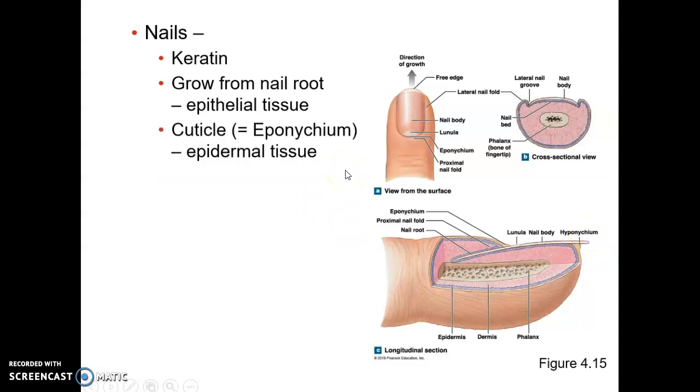So the cuticle, or eponychium, is also epidermal in tissue, and that's right here. That's the part that can crack somewhat, or you go to the salon and they'll trim it, or you can maybe just chew it off. Not a good idea. The lunula is that kind of white semicircle at the base of the nail body. And then the nail body is the portion of the nail that's in contact with the skin. And then the free edge is the edge that grows free from the skin, and that's the edge that you trim off or bite off.